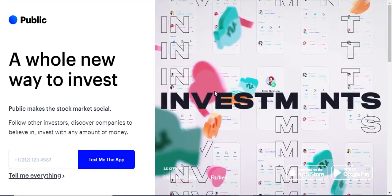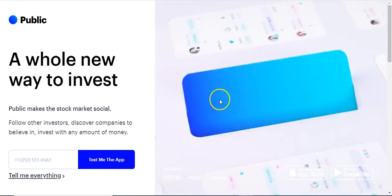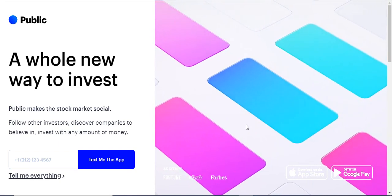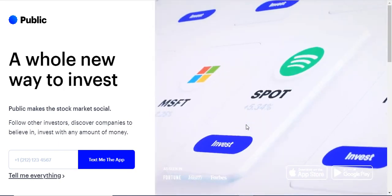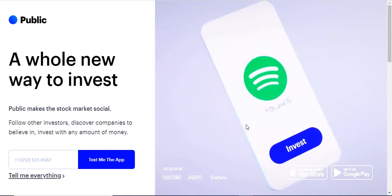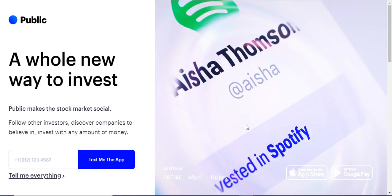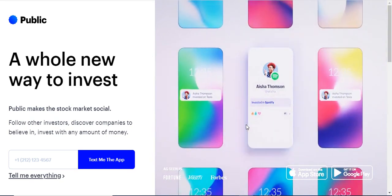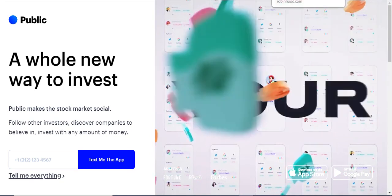More than likely it's going to be a fractional share, but it's still worth it because you never know what stock they're going to give you. So Public is, like I say, an app I love most definitely. You can't go wrong with it. Like I say, it's free to sign up. Okay, let me go to the next one.